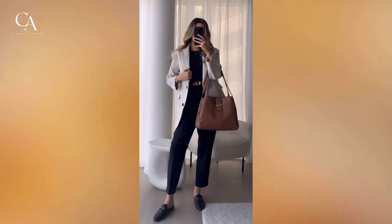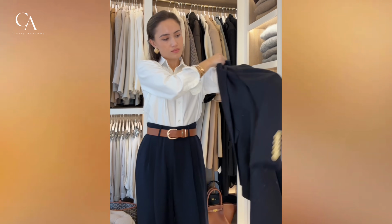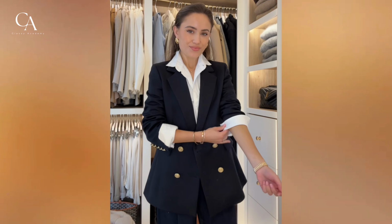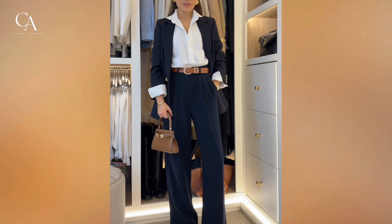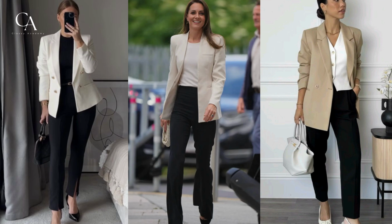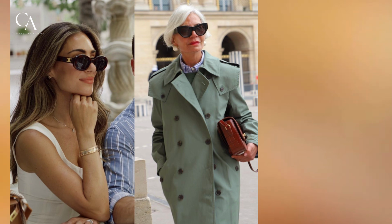And don't overlook the power of a chic blazer. Adding a blazer is a fantastic form of accessorizing, one of the easiest ways to elevate your outfit with a sense of smart elegance. A well-fitted blazer over a simple top and trousers can turn a casual outfit into something sophisticated and polished. Test out a pair of sunglasses.